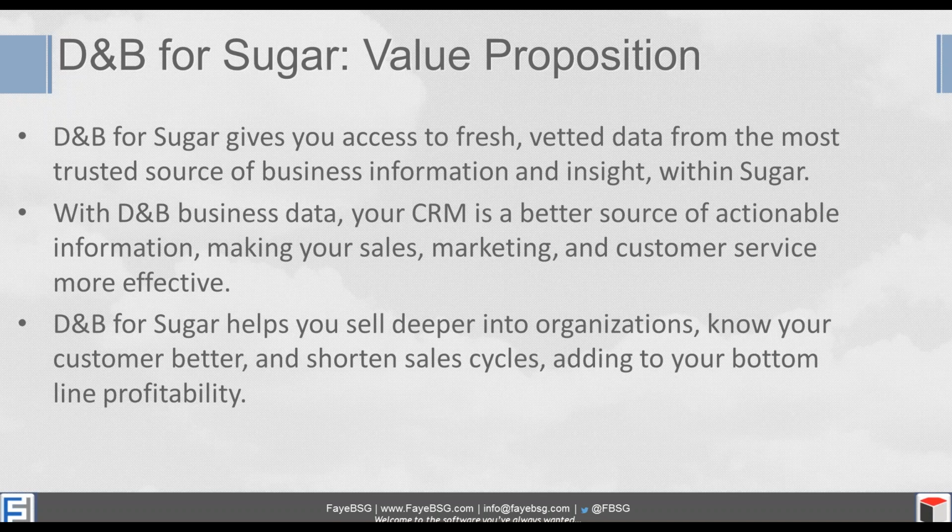Jesse, next slide, please. Yeah, Bill, I just wanted to add, to that point, selling deeper into organizations is an incredible tool, giving you access to different levels of an organization's team, all within Sugar. You don't have to go all over the place and utilize multiple sources. It's just a really cool feature to be able to have this kind of intelligence all right there within Sugar. So I just wanted to add to that, but I will move on to the next slide.